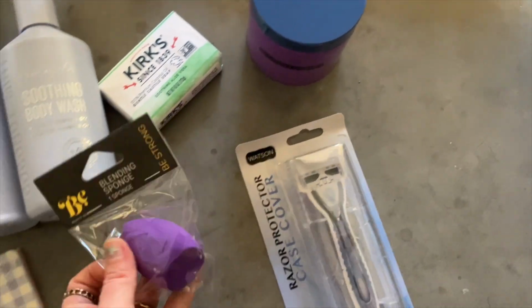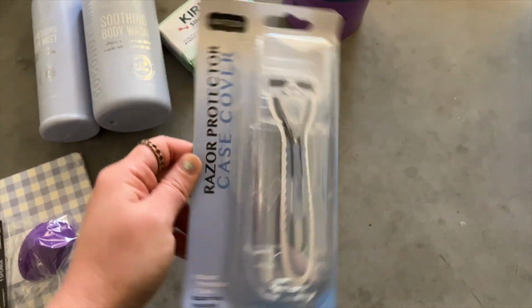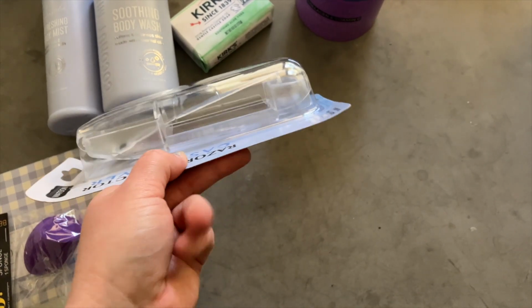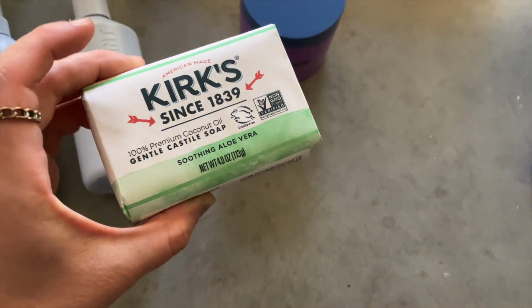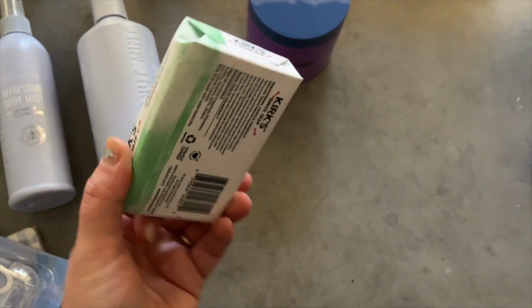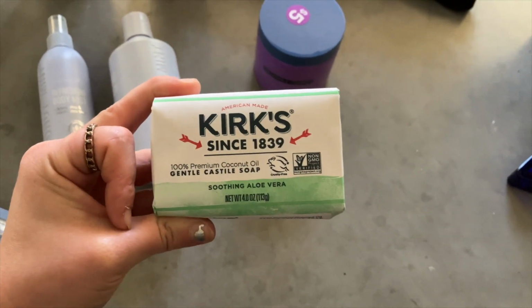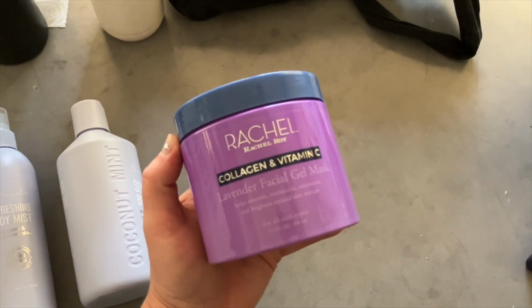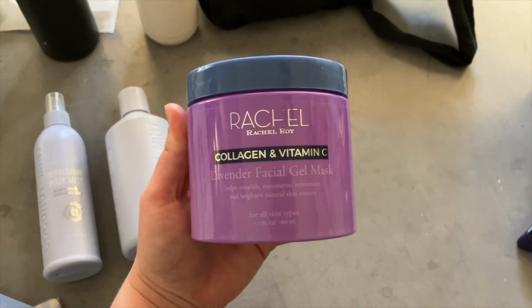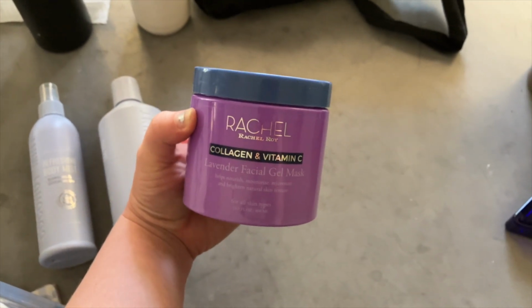And then I got a new beauty blender because mine are getting really dingy, and that was $1. I think this was $2 or $3. This protective razor little clear case, I love that. It'll help bacteria not get in it, and I can just sit it on surfaces more easily. I got some Castile soap to use on my privates because I heard that's the most gentle and best soap to use down there, from my girl Ashley Ridge on YouTube. If you watch her, you've seen her self-care videos, they go in. And then I passed by this face mask, a collagen and vitamin C lavender facial gel mask, and it's a really big size for $5. So I wanted to try that out.